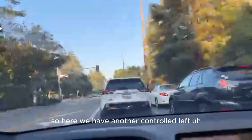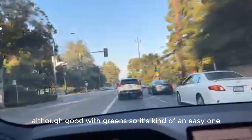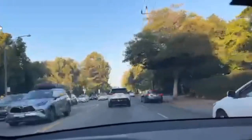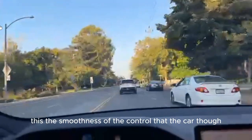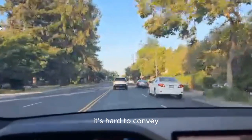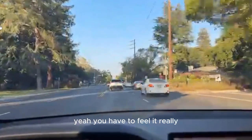So here we have another controlled left traffic intersection, although it's given both greens, so it's kind of an easy one. The smoothness of the control, just how smoothly the car is behaving, it's hard to convey, I think, on camera, but it's just super smooth. Yeah, you have to feel it, really.